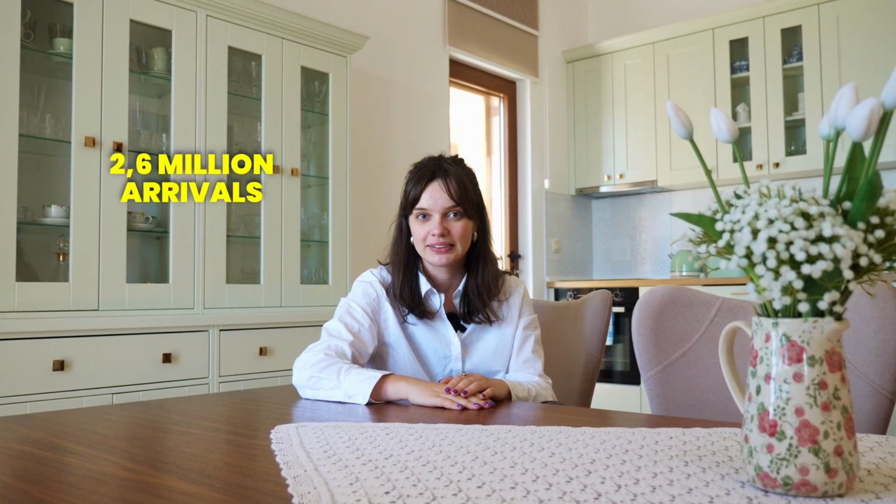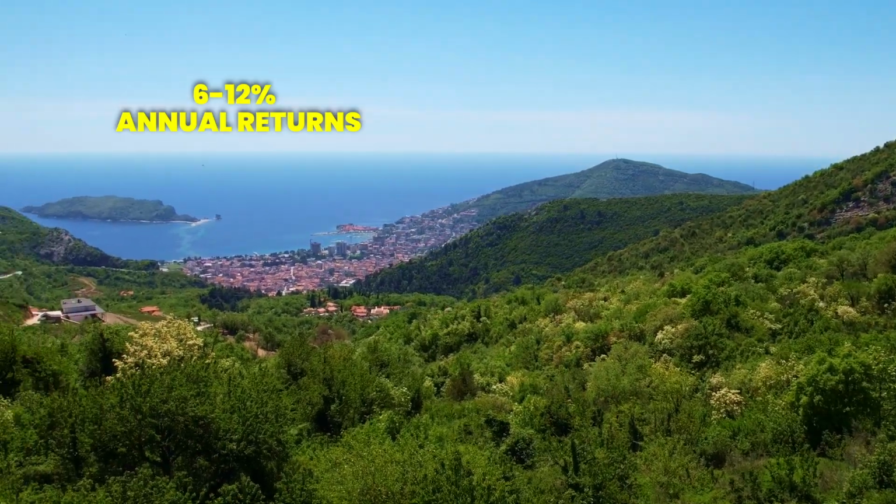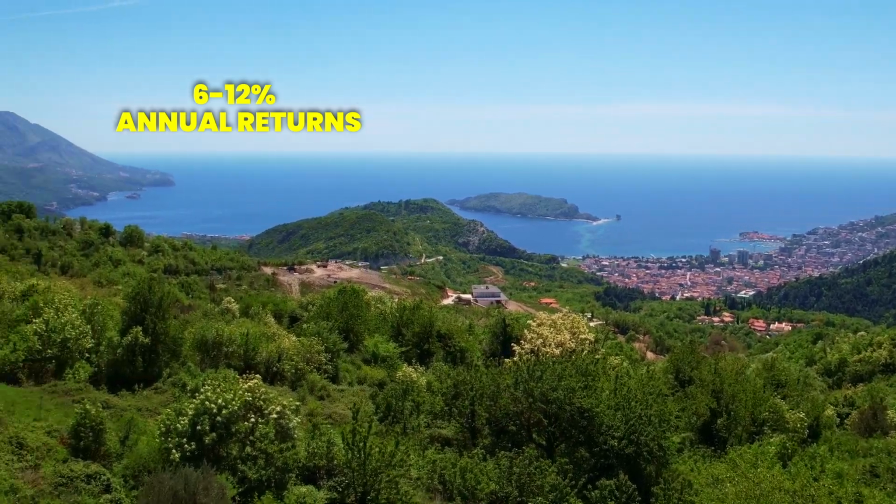Montenegro had record-breaking tourism last year. Places like this, sea view villas, are fully booked every summer. Owners are getting 6 to 12% annual returns, and that's without doing it full-time.